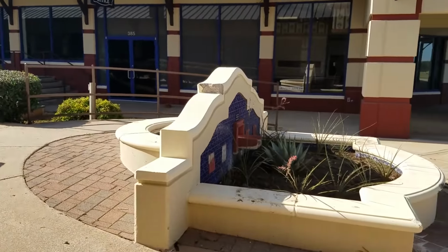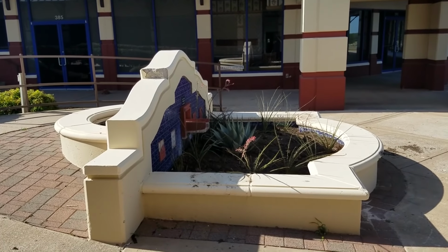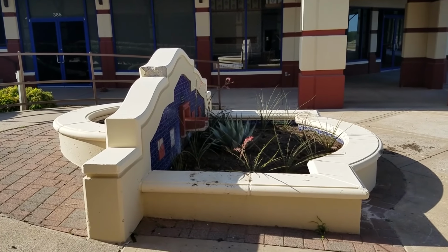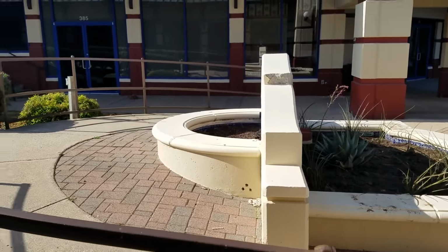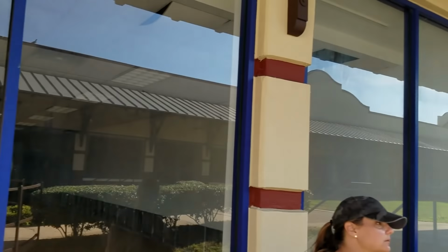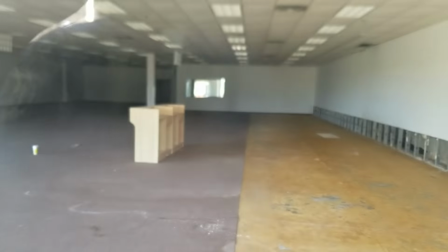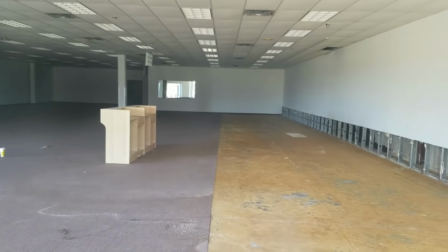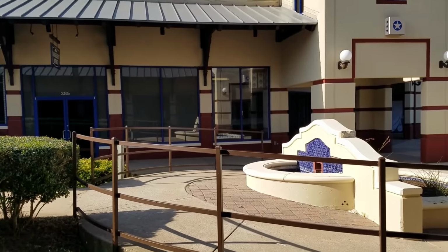Once again, there's a waterfall, but that one's actually got plants in it. Some big old yucca or aloe or something, some kind of plants growing out of it. But it used to just be water pouring out of that. That's funny. Speakers playing music right there. I'm probably gonna get dinged on YouTube there. Nothing in this store. That says caramel apples over here.